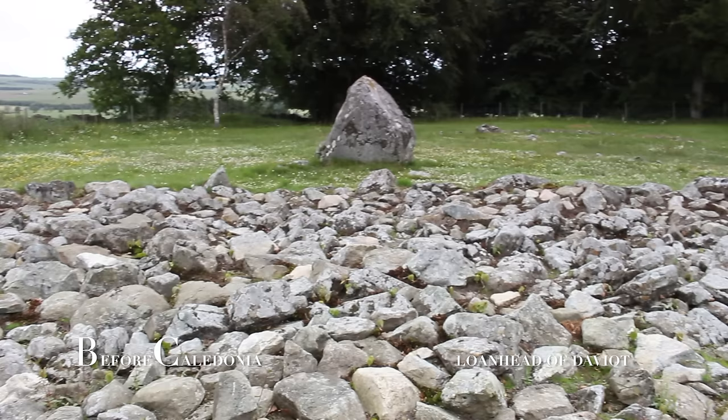Bulgorka Recumbent Stone Circle. A few miles southwest of Kemnay and opposite Castle Fraser is an excellent and stunning recumbent stone circle. This site is located on private land and also goes by the name of Castle Fraser.